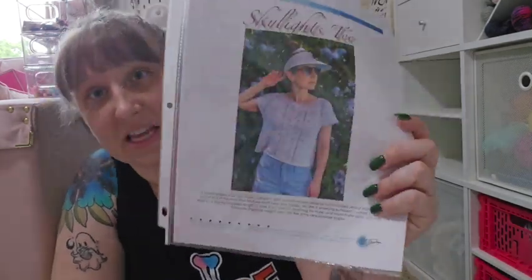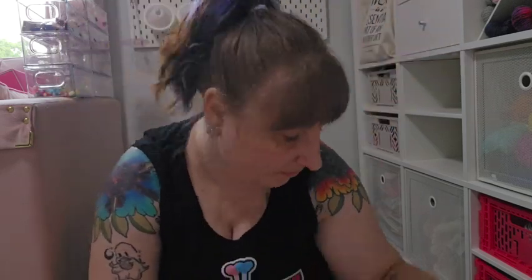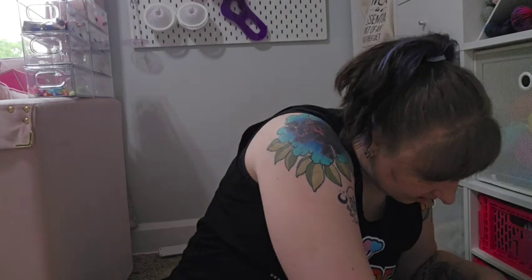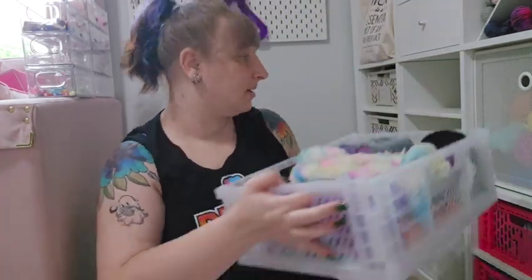I also have the Skylights Tee by Tanis Fiber Arts. I'm planning to knit that out of Knit Picks Muse Fingering in the Delight Speckle color. I think that's the last one that will go in this basket. Here we go. So that's one.